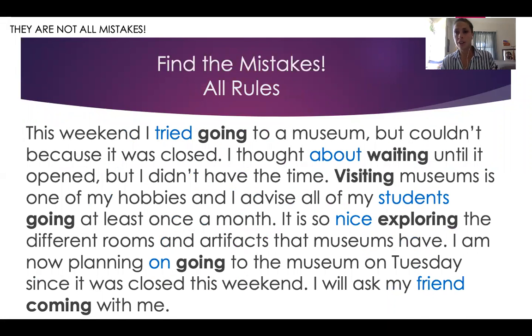Okay, now here's a little bit more practice. Find the mistakes. They're not all mistakes, and this is for all rules. This is for all 6 rules, 3 for gerunds and 3 for infinitives. So pause this video and go through it and write the correct answers on a piece of paper, and we will review it in a few minutes.